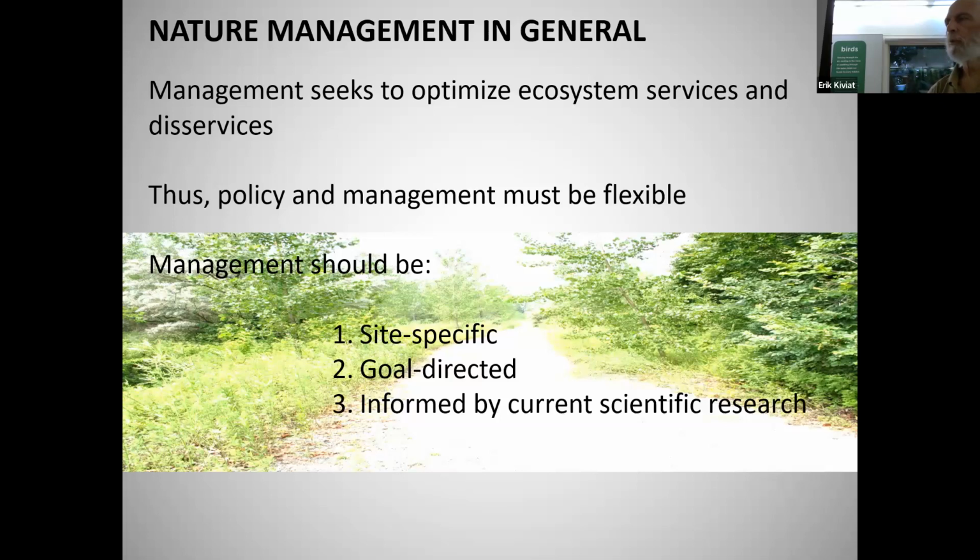Management has to be site-specific. Every Phragmites marsh, every diabase outcrop like we see here at Flat Rock, every temporary pool, every forest patch is different than the next one over. So you can't say, this is what was successful in Teaneck Creek Conservancy, let's go do it in Kearney Marsh and we know it's going to work, because we really don't know that.